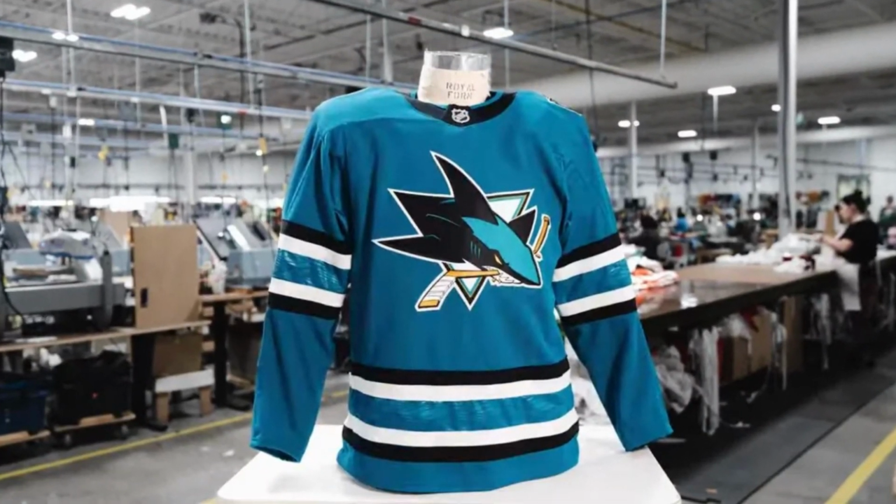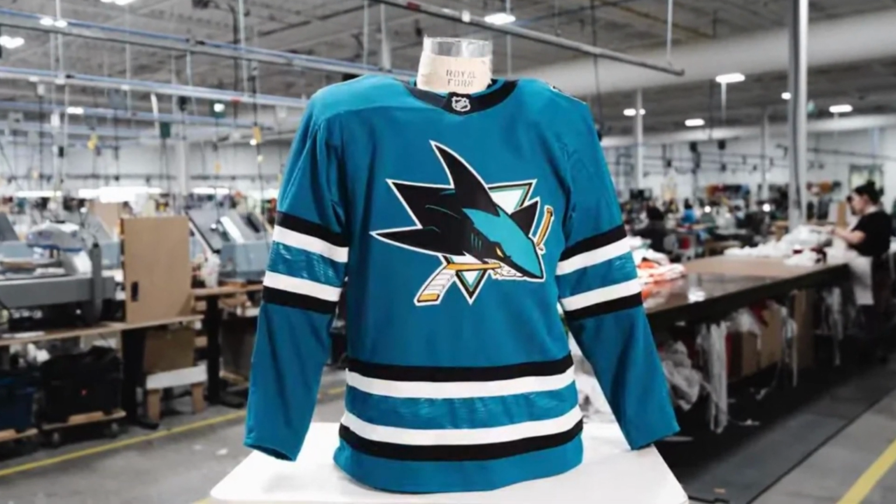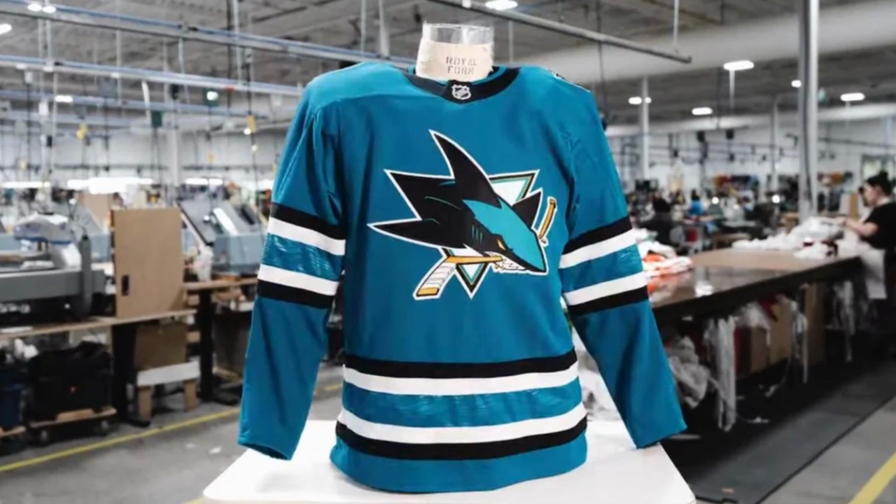Next up, we got the San Jose Sharks. I'll put them in the B tier. I really do like the all teal look that they've gone with over the past couple of seasons, and while I do think that they maybe belong in the A tier, sort of on this fringe line, I think that they're the best jerseys in this B tier.